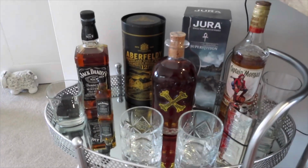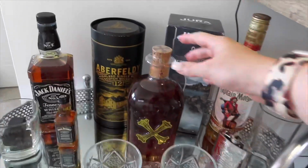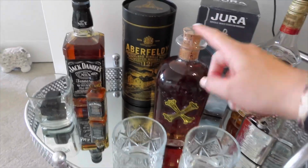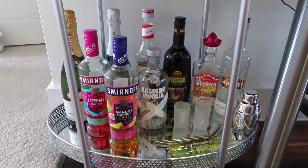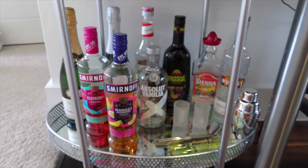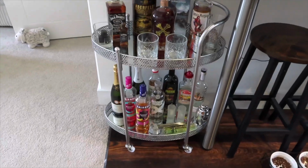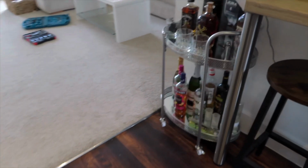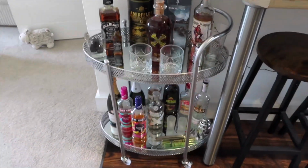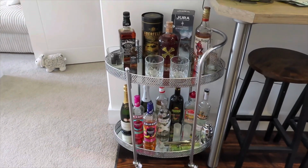So basically on the top we've just got whiskies and rums and a couple of nice glasses. Bumbu is the best rum, period. And then on the bottom is more kind of cocktail drinks, spirits and shots and things like that, and some champagne at the back. But yeah, I just think it's so cute. So we've just put that kind of like at the end of the kitchen. And this was from B&M, reduced to 20 quid. So happy with that. It just fits perfectly in this little space.